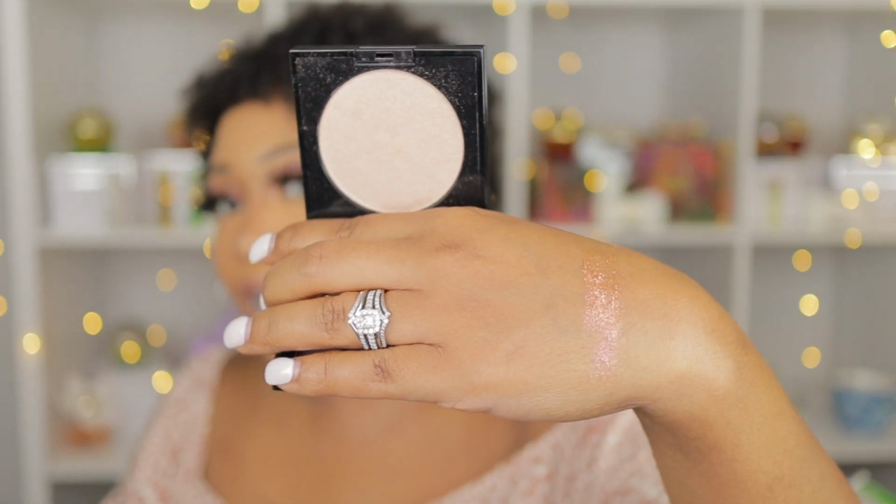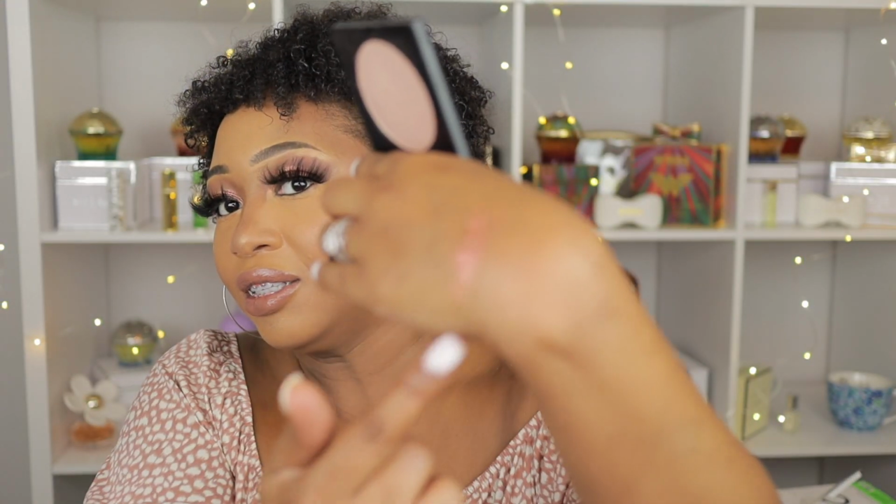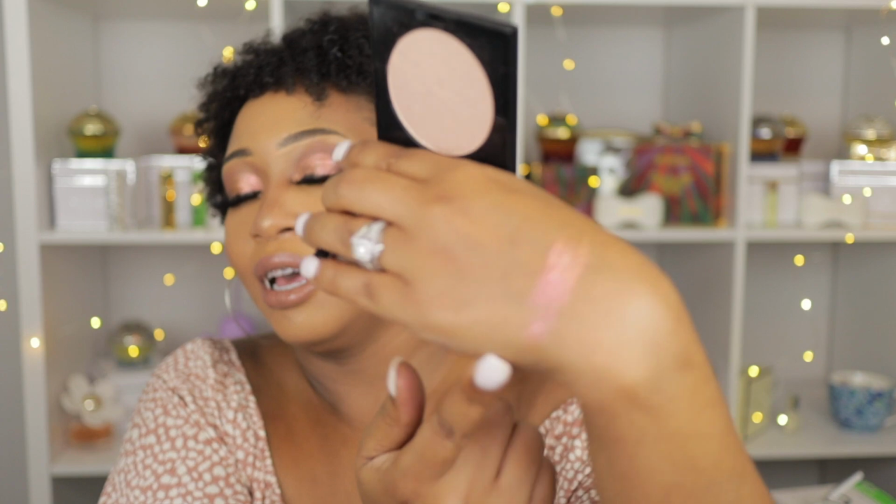My favorite parts out of these collections were definitely the quad and the highlighter, which was definitely the star of the new products that I purchased. I only purchased three products, the one blush, the highlighter, and the quad. I was gonna get two blushes, but I'm so glad that I picked up this highlighter. It's so flattering on the skin. Look at that shade. You see this thing right here blinging. It's so flattering on the skin.